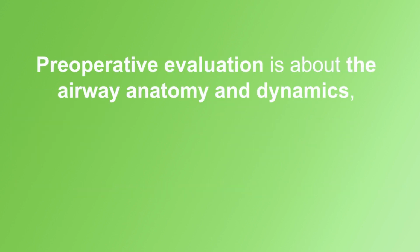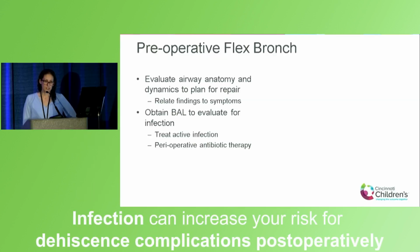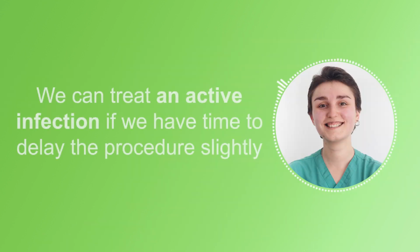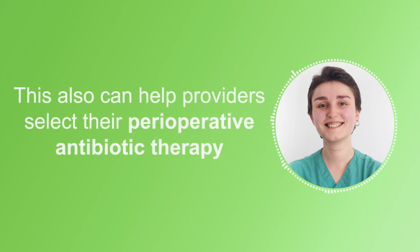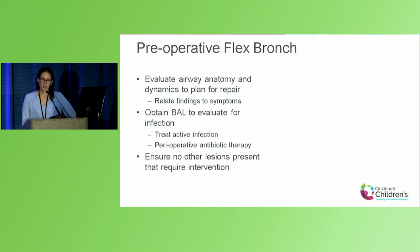Preoperative evaluation is about the airway anatomy and dynamics, understanding what needs to happen to plan for repair, and making sure that everything is aligning clinically for the best result of the repair. We know that infection can increase your risk for dehiscence complications postoperatively, and so we always obtain a BAL preoperatively. We can treat an active infection if we have time to delay the procedure slightly. And this also can help providers select their perioperative antibiotic therapy as we're opening the chest and taking care of these patients in the ICU. We can also make sure that there's no other lesions present that need to be addressed.